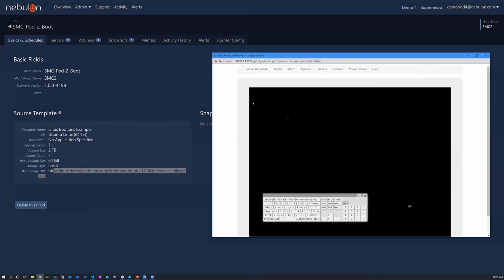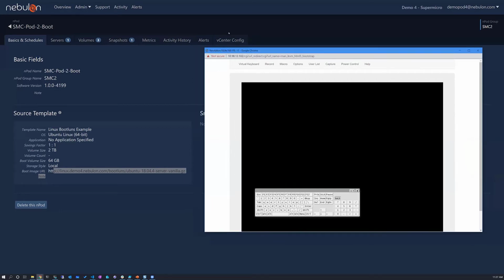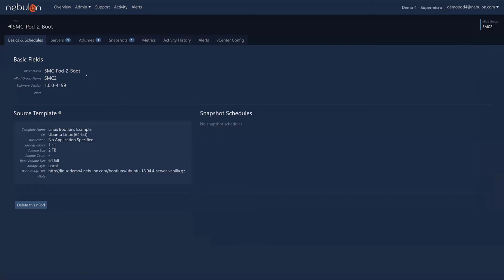I can hit enter, and so it can be as simple as rebooting a server to switch operating systems. I can go from provisioning a Kubernetes cluster to provisioning a VMware infrastructure and change those out based on the templates. It's really as simple as just a server reboot to get the pod back up and running. And this momentarily will boot up to my Ubuntu operating system, and this guy will be ready to go here in a second. In the meantime, we will come back to that momentarily.